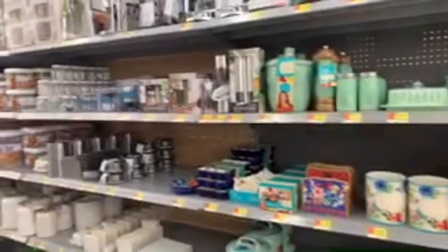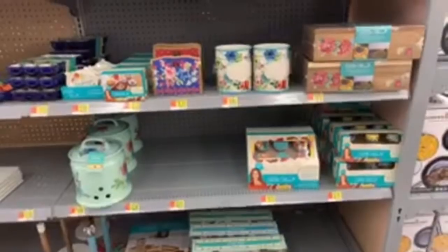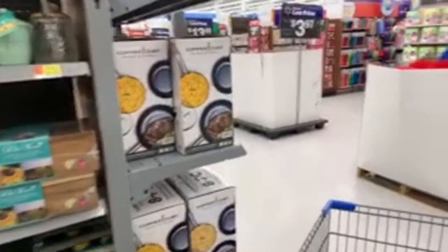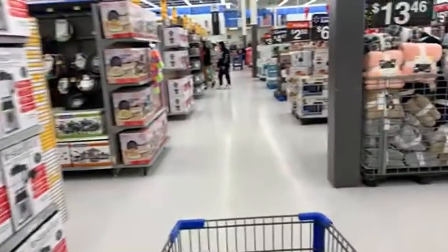I saw some clearance sheets at my other store. Clearance Pioneer Woman sheets. Glasses and a baking dish. I'm probably in the wrong section for that. Yes, but I did see some Pioneer Woman sheets on clearance in my other store.